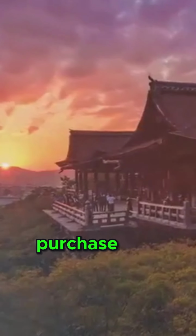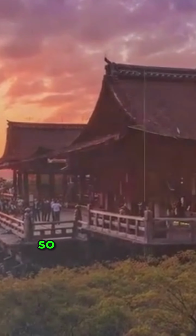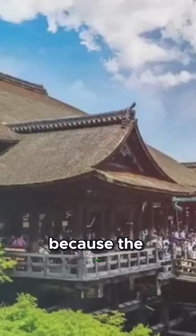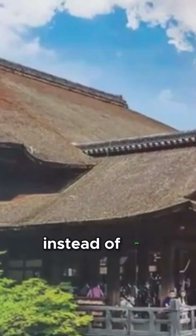The main hall perches on a steep cliff and is built using traditional Japanese construction, so there are no nails. The middle portion is open for people to walk through, and the sanctuaries contain paintings and religious texts. Because the building used to be part of the imperial palace, it used shingle roofing instead of tile.